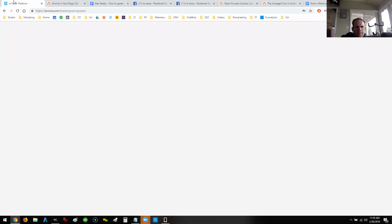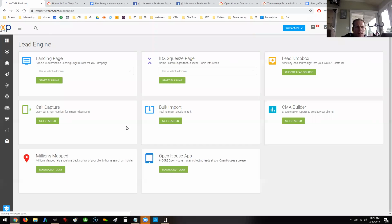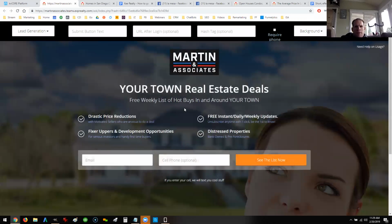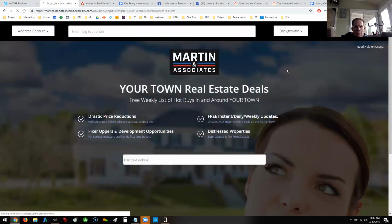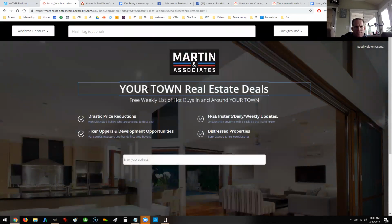So let's get into the landing page side of it, because that's how I would do that, in a landing page instead of a squeeze page, right? Yep. The squeeze page is more to create a quick link. So check this out, you've got a lot more control. I can even change that picture, right? Yep. You can change this background image just by clicking, or you can upload your own image right here, custom background. And all of this text is customizable.